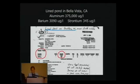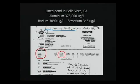And here you have a lined pond. So please picture a lined pond. A pond with a liner, vinyl something, in Bella Vista. And the person who did this, I know him, Dane Wigington, got a reading of 375,000 micrograms per liter in this little pond.